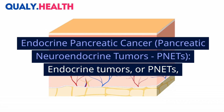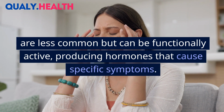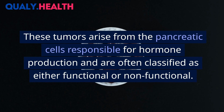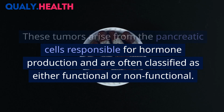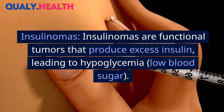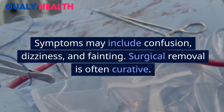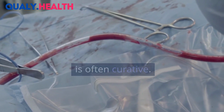Endocrine pancreatic cancer: pancreatic neuroendocrine tumors, or PNETs, are less common but can be functionally active, producing hormones that cause specific symptoms. These tumors arise from the pancreatic cells responsible for hormone production and are often classified as either functional or non-functional. Insulinomas. Insulinomas are functional tumors that produce excess insulin, leading to hypoglycemia, or low blood sugar. Symptoms may include confusion, dizziness, and fainting. Surgical removal is often curative.